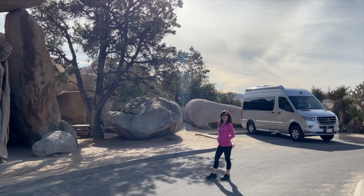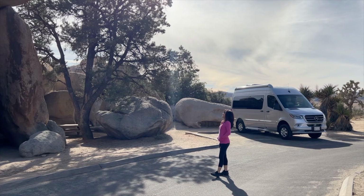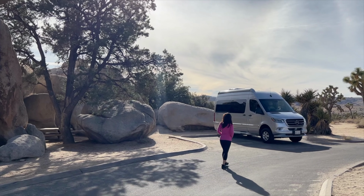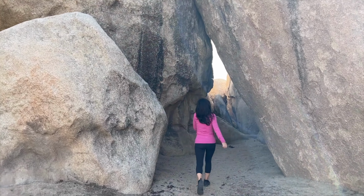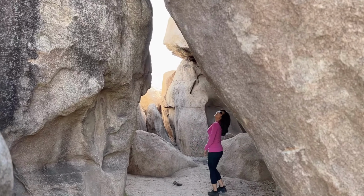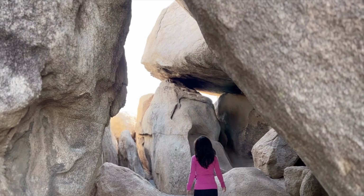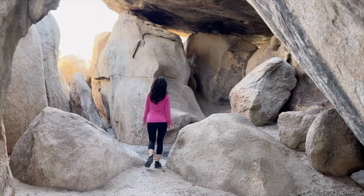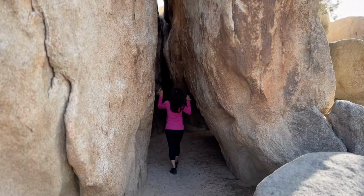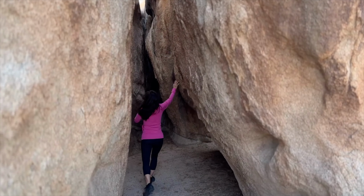We are at Hidden Valley picnic area and we found a perfect spot for lunch. We're just exploring these gigantic rocks. Look at these. Look at this.